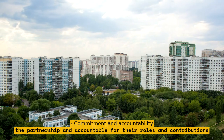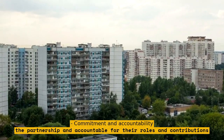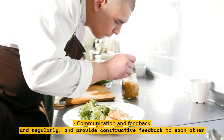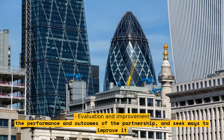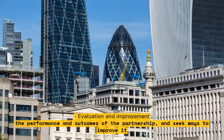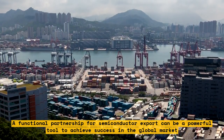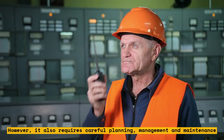Commitment and accountability. The partners should be committed to the partnership and accountable for their roles and contributions. Communication and feedback. The partners should communicate openly and regularly, and provide constructive feedback to each other. Evaluation and improvement. The partners should monitor and evaluate the performance and outcomes of the partnership, and seek ways to improve it. A functional partnership for semiconductor export can be a powerful tool to achieve success in the global market. However, it also requires careful planning, management, and maintenance.